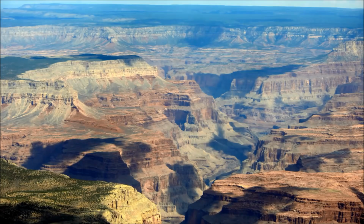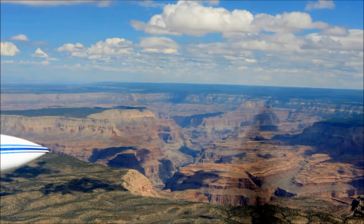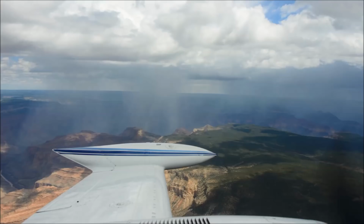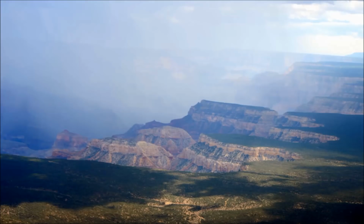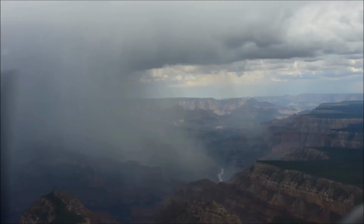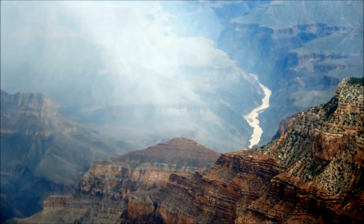There was rain off in the distance as we were coming in, and you can see in some of these other pictures how the shades and the shadows are different. There's the rain coming down. It's very striking to see. We did avoid it for the most part on the way in. We did get rained on a little bit, but we kept out of the dangerous area of weather. Tried to get a lot of pictures with the Colorado River in it because it's so prominent and so striking. So you'll see a lot of the river in these photos.